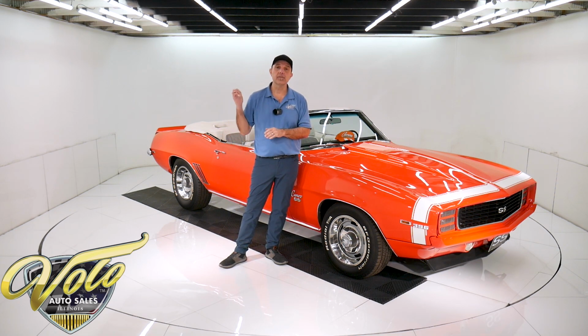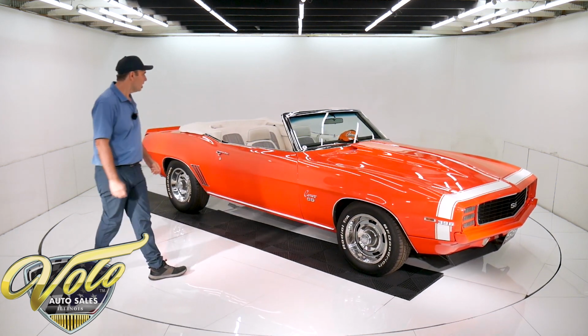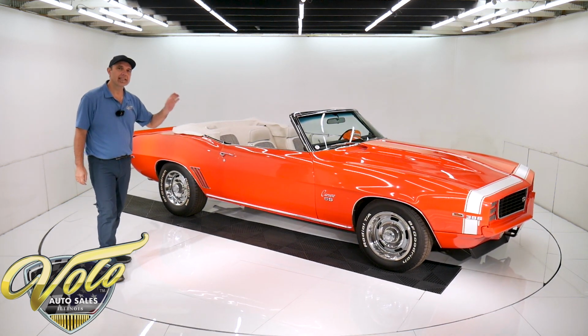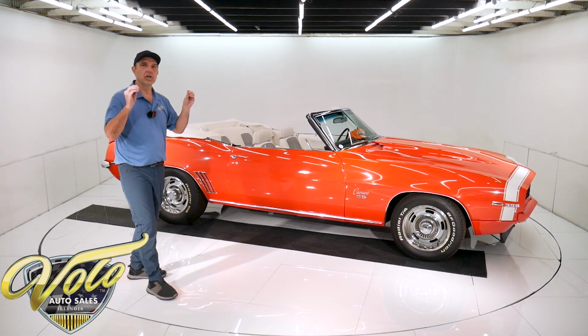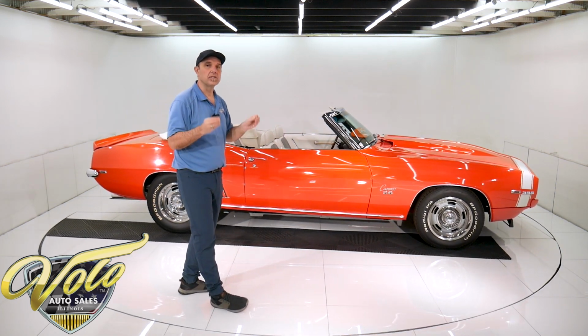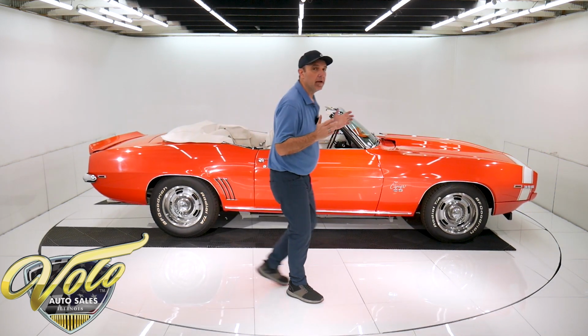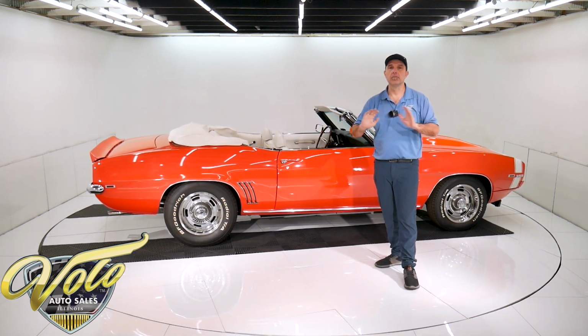For right now, tops down on this Camaro. Let's go for a spin. Really nice car. Frame off restored. It's not that Concours trailer queen car, but it's very nicely restored, very good car. I personally drove it home at night in the cold, and it functioned beautifully.